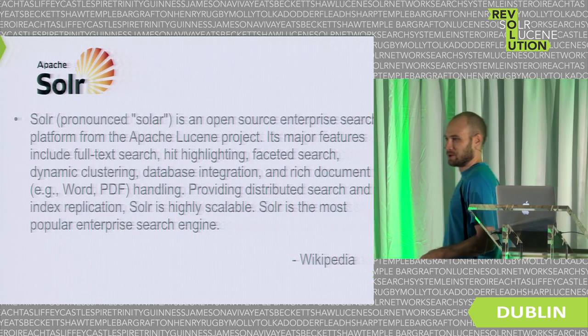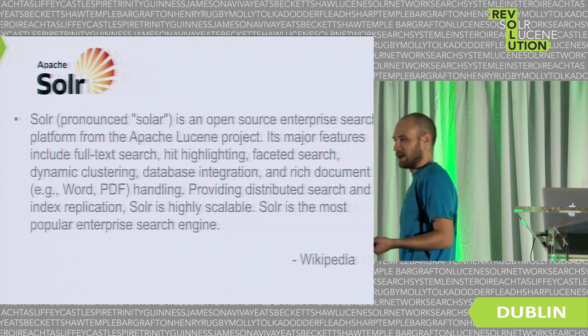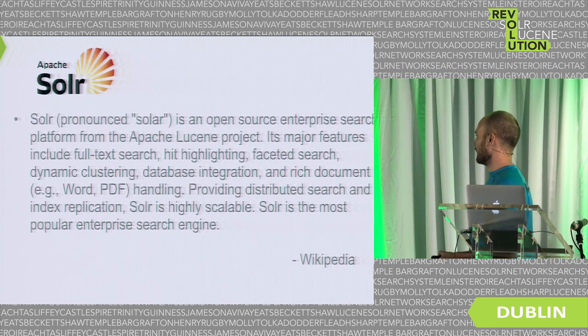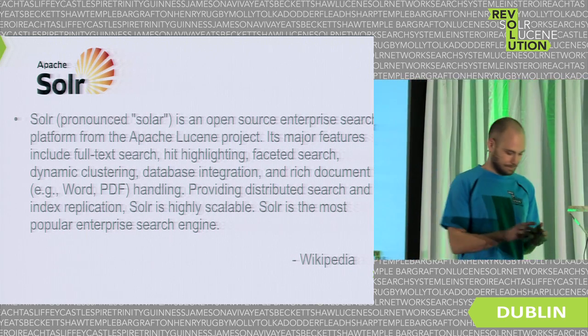Apache Solr is built on top of Lucene and adds a lot of things like faceting, highlighting, distributed search, and the new Solr Cloud mode, which is basically like clustering features. You know, everything you would expect out of a search engine that Lucene doesn't really give you out of the box. You normally have to build it yourself. You get that with Solr.